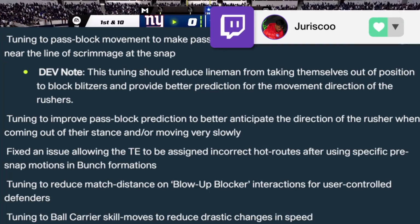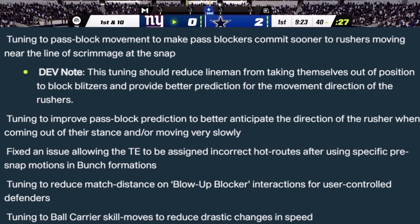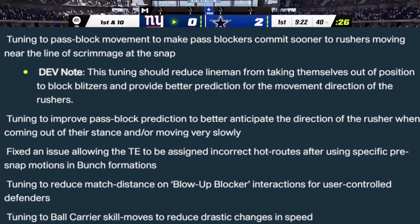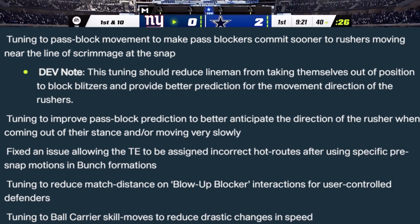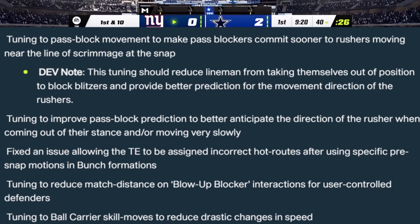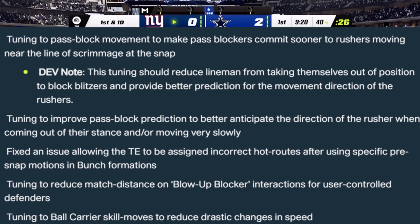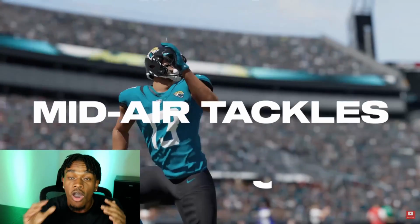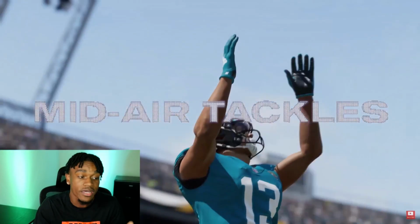Right here it says tuning to pass block movement to make pass blockers commit sooner to rushers moving near the line of scrimmage at the snap, and also tuning to improve pass block prediction to better anticipate the direction of the rusher when coming out of their stance and/or moving very slowly. So should all these changes really help the O-line a lot?